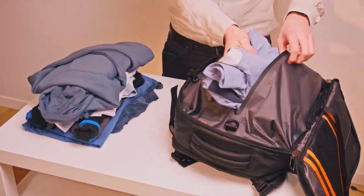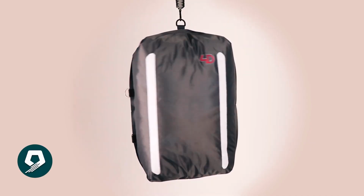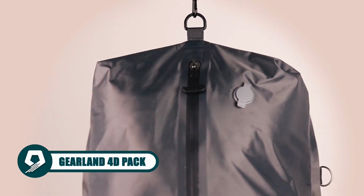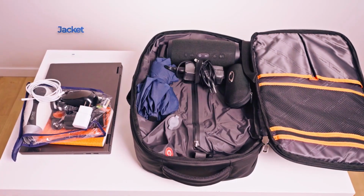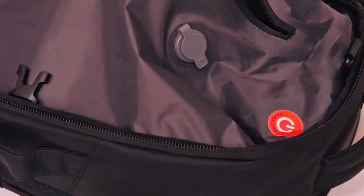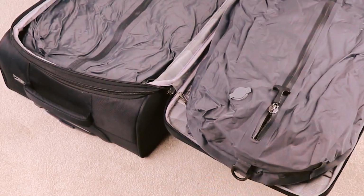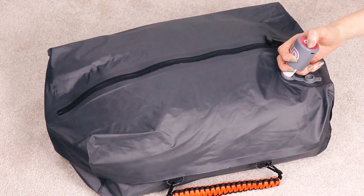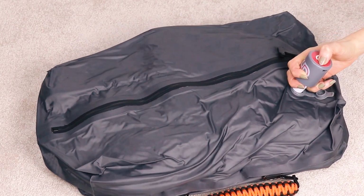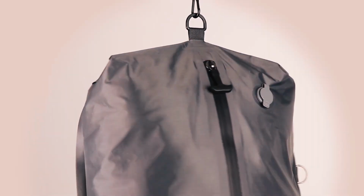Seeking a backpack that combines unmatched versatility and style to meet your diverse needs? Your quest ends with the GEARLAND 4D Pack, a groundbreaking solution catering to travelers, adventurers, and professionals alike. This backpack goes beyond the ordinary, providing 3 times the capacity of regular backpacks and suitcases through its ingenious top zipper airtight pouches. Crafted from TPU laminated 600D Oxford fabric and recycled materials, it marries durability with eco-consciousness. The GEARLAND 4D Pack takes the stress out of packing with its paracord straps, Velcro strips, and D-rings, ensuring organization and convenience like never before.